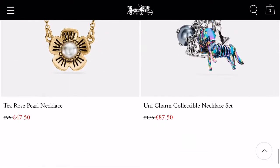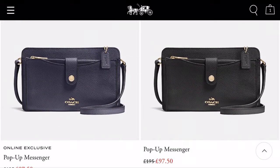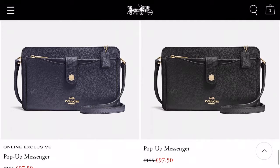So I never knew they did jewellery. Some of the jewellery is quite nice, but I wouldn't buy jewellery from Coach because I just don't see them as a jewellery brand or somewhere that I get jewellery from. But I think bags and wallets, definitely.